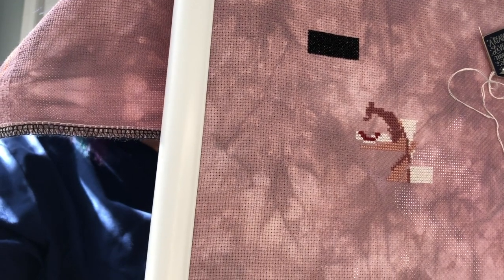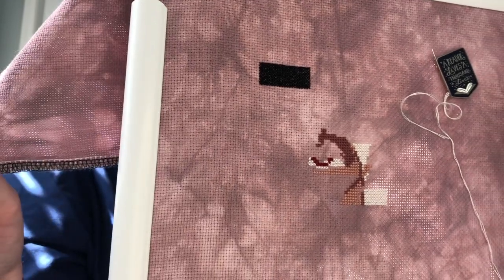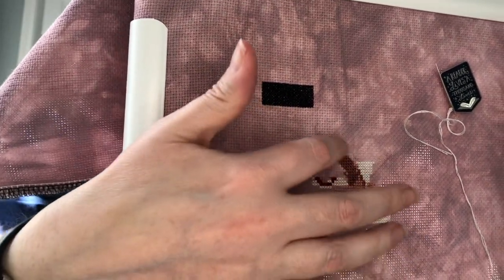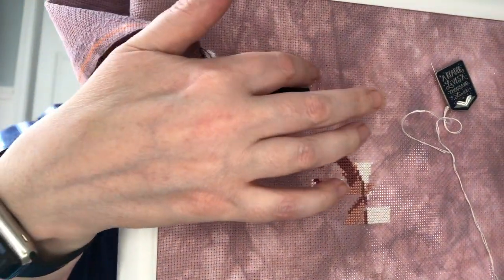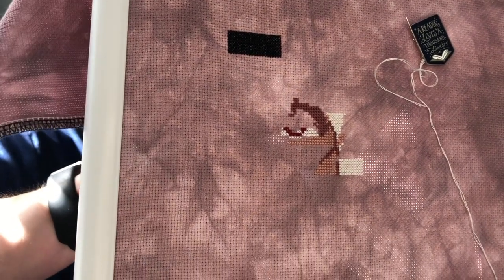I didn't really do that on purpose. It just kind of was, because the way I start projects, and I think I've said this before, I start in the middle and then I work my way up to the corner. So counting and doing small chunks on the way so that I'm not counting out like 50 stitches up and 50 stitches over to get to a corner. But as you can see, I did finally get to the corner.